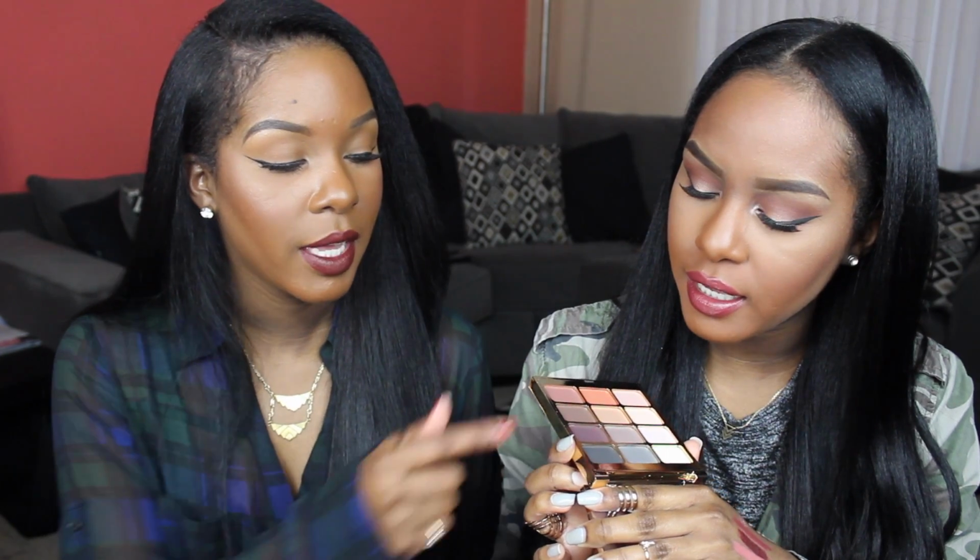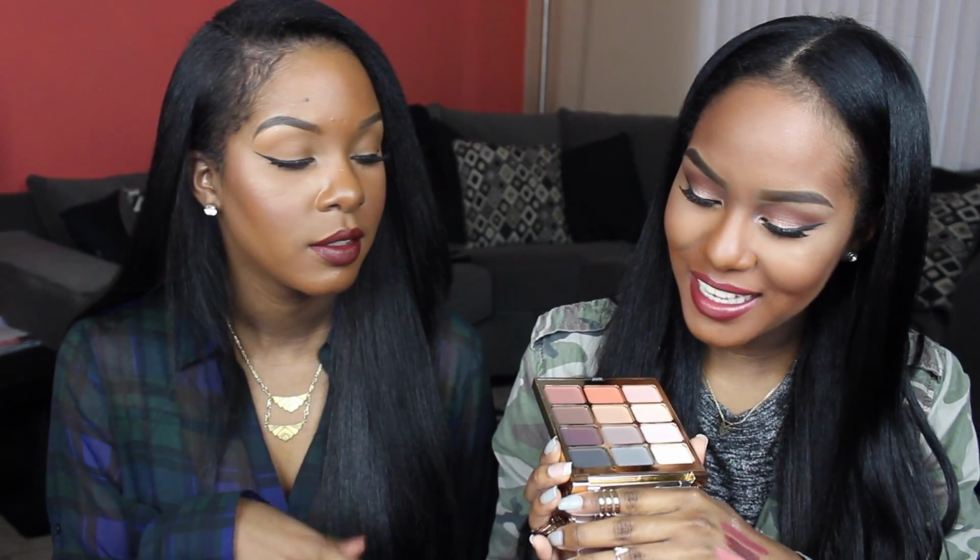Super pigmented, excellent blending, they blend out really well. So I just love all these colors. I cannot wait to do more looks, just to get my matte shadow on, you know what I mean? So this palette literally has, that plum is speaking to me right now. That plum is so pretty. It has so many different colors that you can do, so many looks. It has cool and warm tones in it.